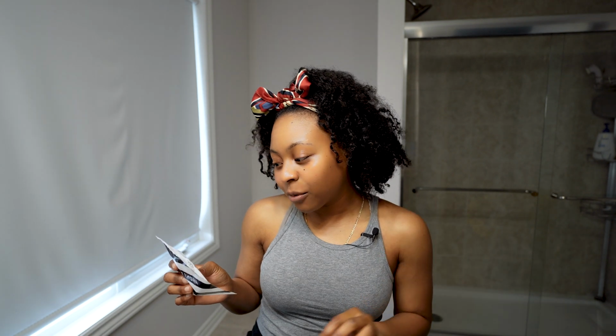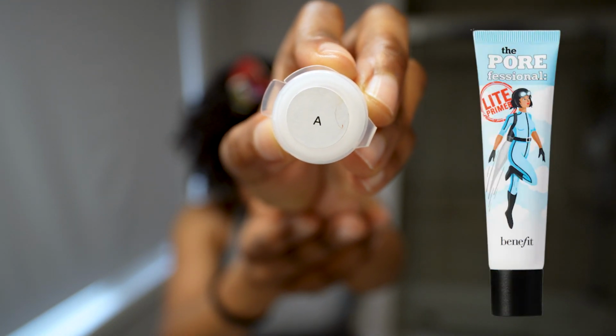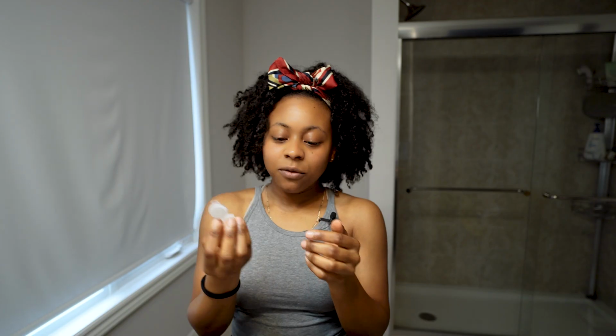So I got the Benefit POREfessional Lite Primer, and then I got the Benefit POREfessional Matte Primer. Sample A is the Benefit POREfessional Lite Primer. Wow, when they say sample, it really is a sample. They don't even fill it up to the top.